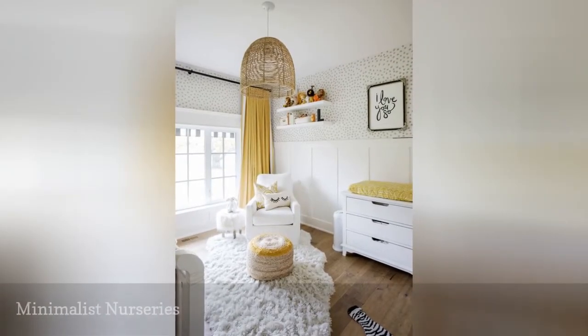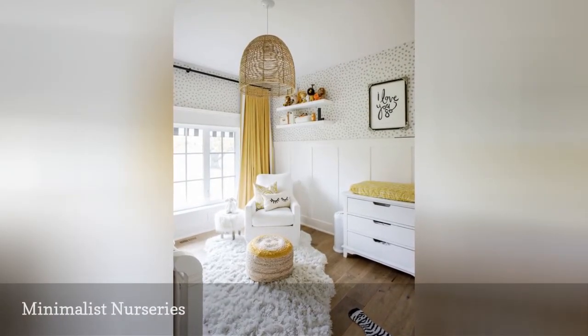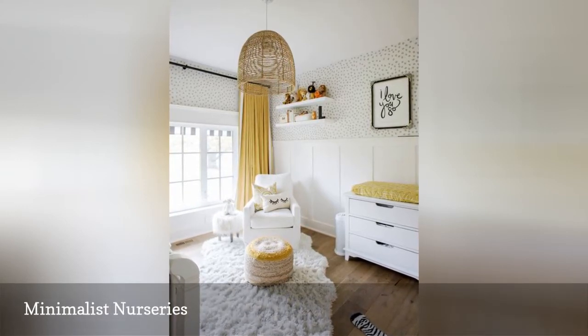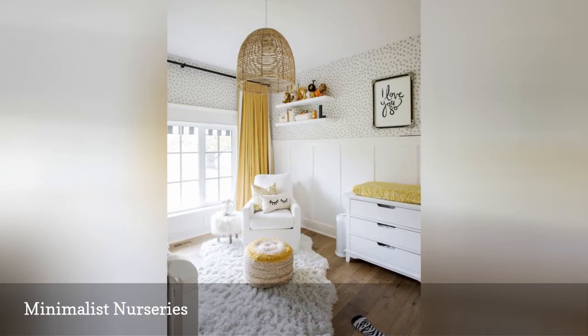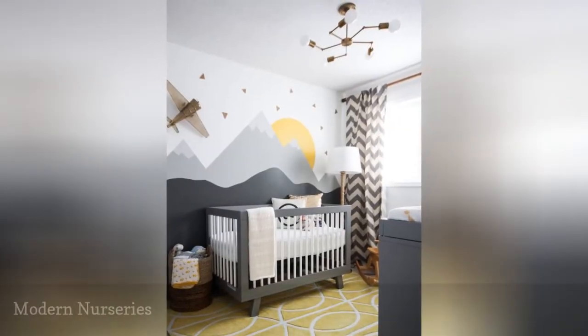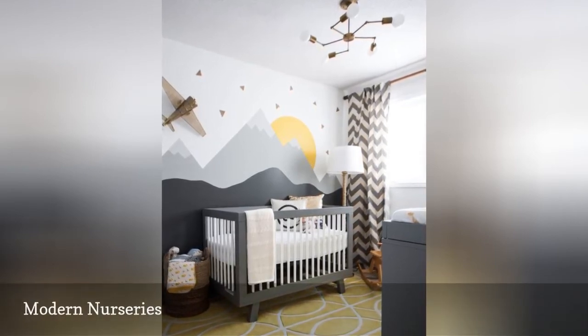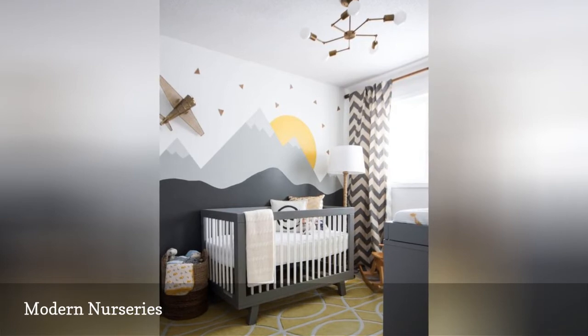Sweet and sophisticated, this beautiful space designed by Jillian Harris adds definition to a clean white contemporary space with a subtle gray polka dot print and rich mustard yellow accents. A stunning mountain mural sets the scene for this contemporary gray and yellow woodland nursery room from Le Claire Decor.